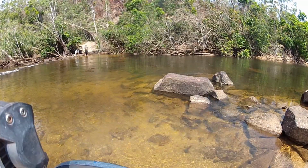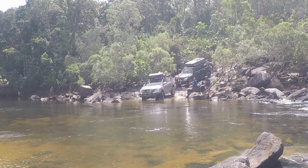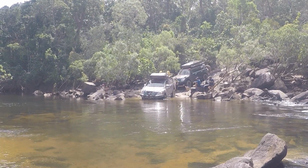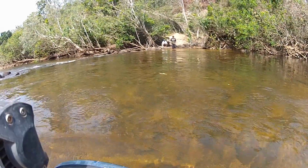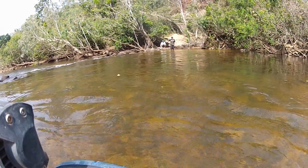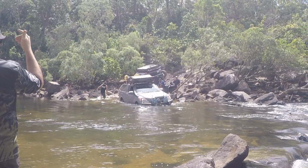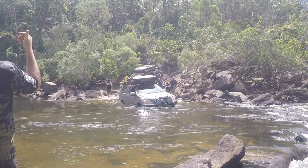The old saying goes, slow and steady wins the race, and in no other situation could this be more correct than right here and now on the Pasco River. Wheel placement is key, as one wrong move could spell disaster for a diff or transfer case.